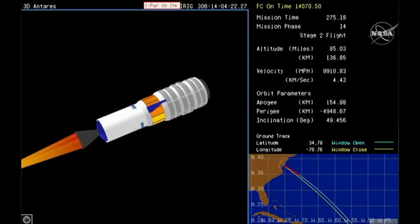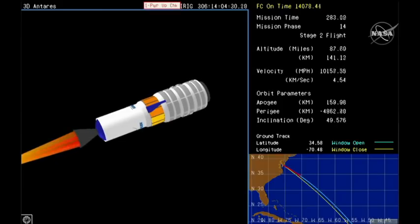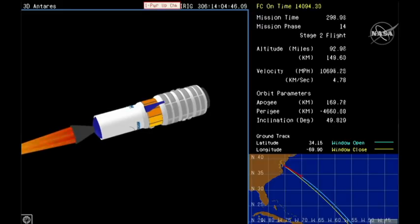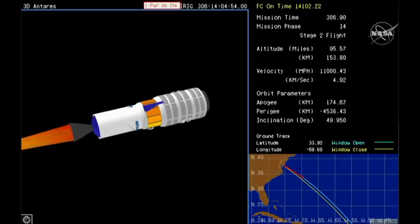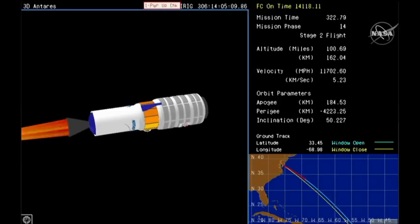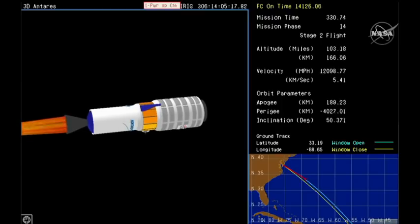Reaching 135 kilometers. Attitude nominal. Stage 2 TVC is nominal. Power subsystems remain nominal. Altitude has just reached 150 kilometers. Stage 2 continuing to propel Cygnus now at 1,100 miles per hour. Power and TVC systems remain nominal. Attitude nominal.